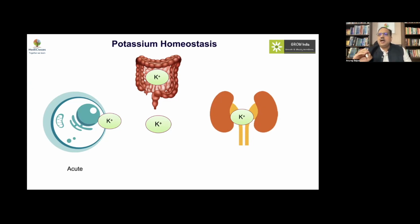So either the glomeruli or the tubules, or you have a problem in the renin, angiotensin, aldosterone system, which is regulating all this process. All these will cause chronic hyperkalemia. So in any condition in which you have a chronic hyperkalemia, you have a problem either in the kidneys or in the renin-aldosterone system. And this will result in reduced potassium excretion, and you will have a chronic hyperkalemia.